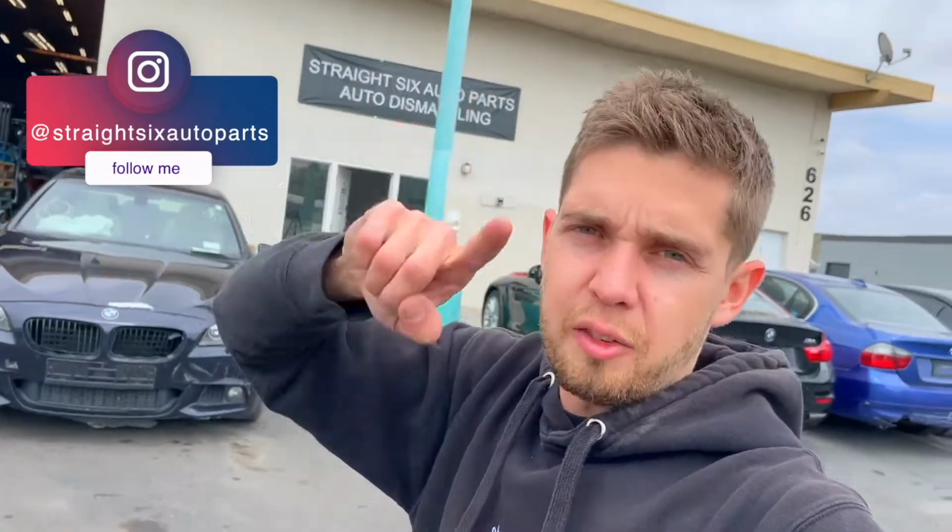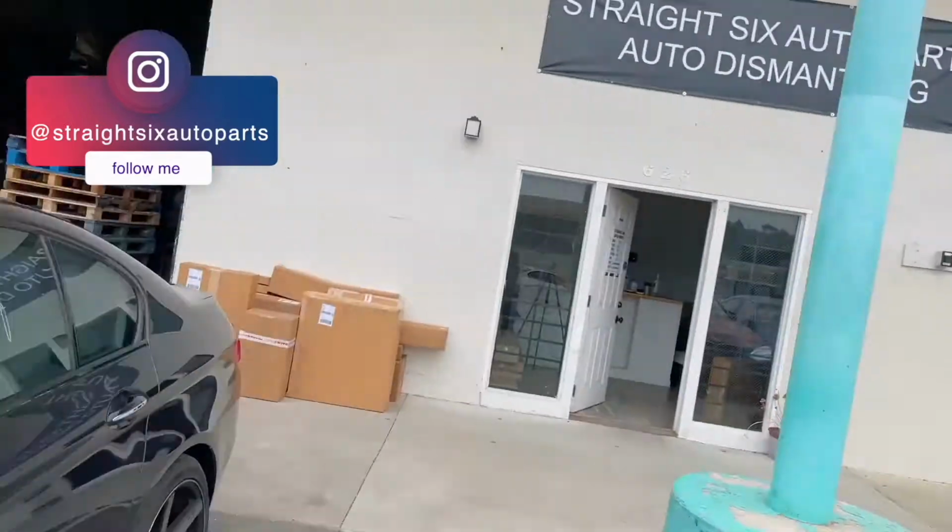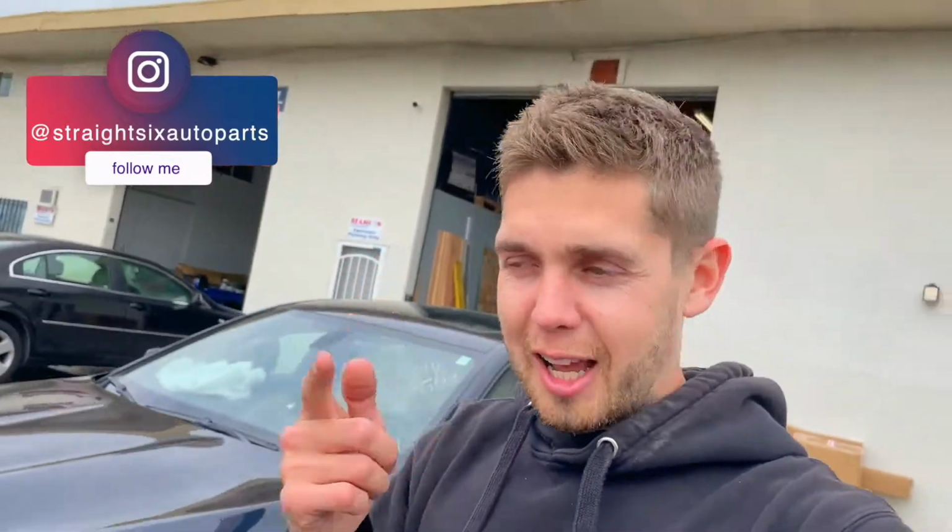And the next car in line is gonna be a 2011 535, and you will be surprised. Looks like just a regular car, but there is one thing, and yes, that's the manual transmission. So let's get that M3 out, get this one inside, and we're gonna have a manual 535. Let's go.